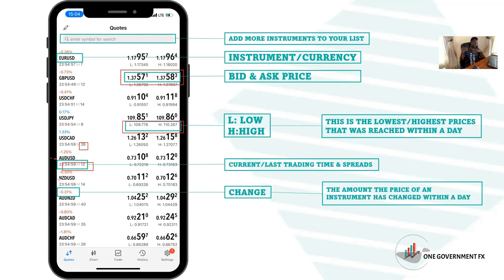But outside those times, the spreads are actually very, very low. Those spreads are not even 5 points, that was 0.5 pips, so not really an issue.